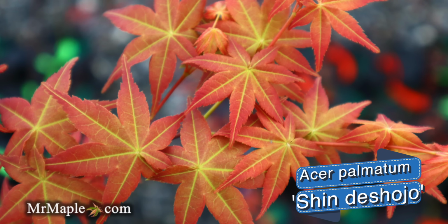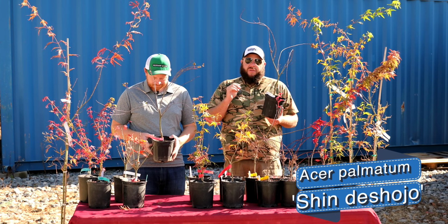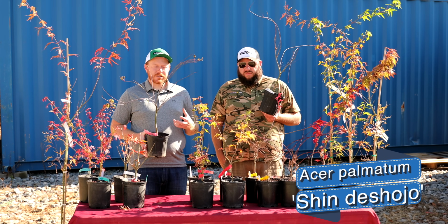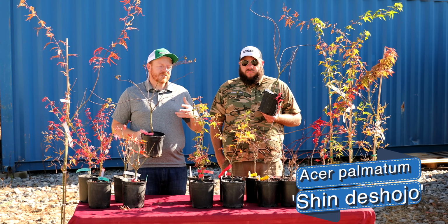Deshojo is actually the original. Shindeshojo is a seedling from that. Shin means improved. Now, the main difference, a little bit different colors, not much, and faster growing. Yeah, I mean, these things give you some intense colors in the spring. The thing I like about Shindeshojo and their styles is they announce the coming of the seasons.